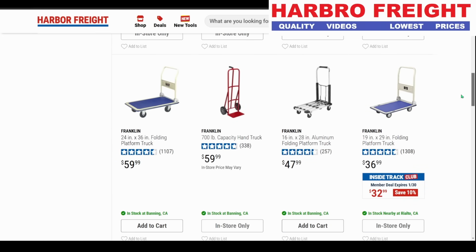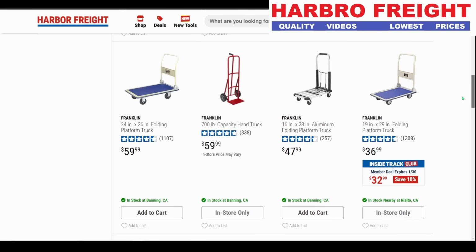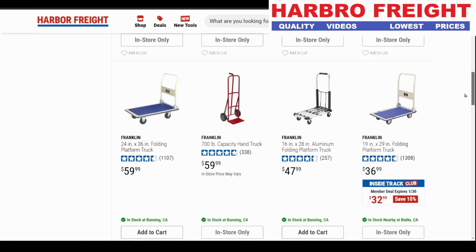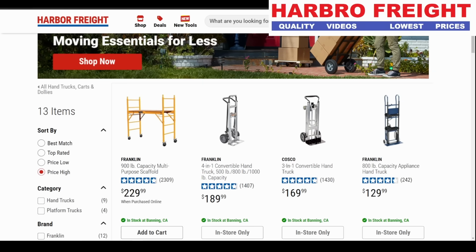There's some platform trucks. I don't think those are part of the deal. They're not, but it never hurts to ask. Maybe they'll include them if you need. If you ask nice enough, can't go wrong. Although the worst they can say is no. But those are the hand trucks. But we'll move on to the air compressors.